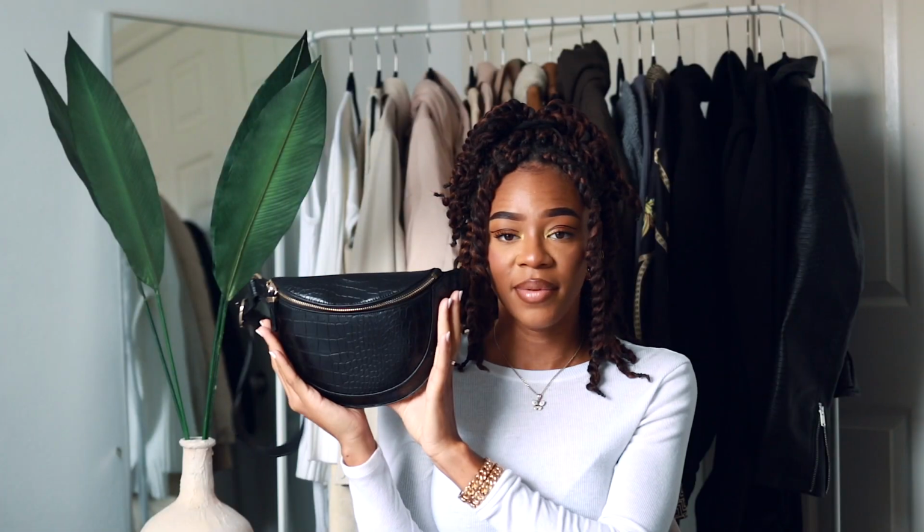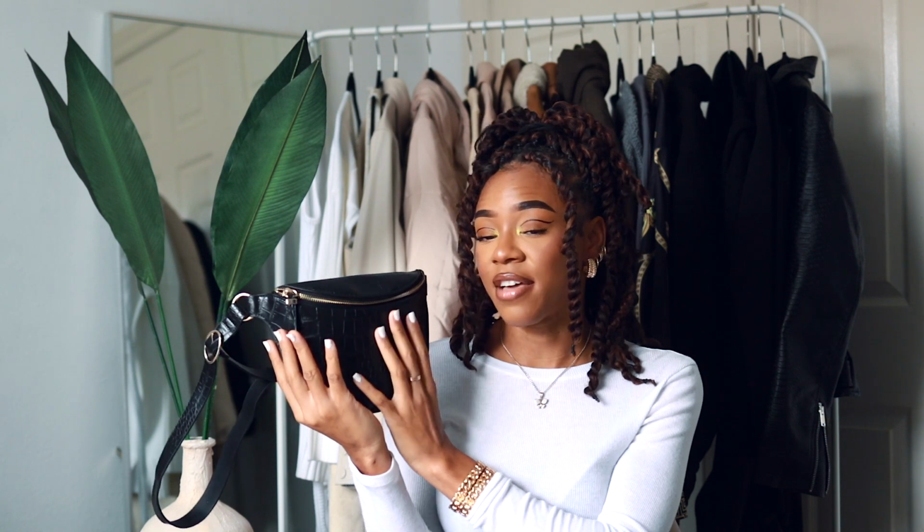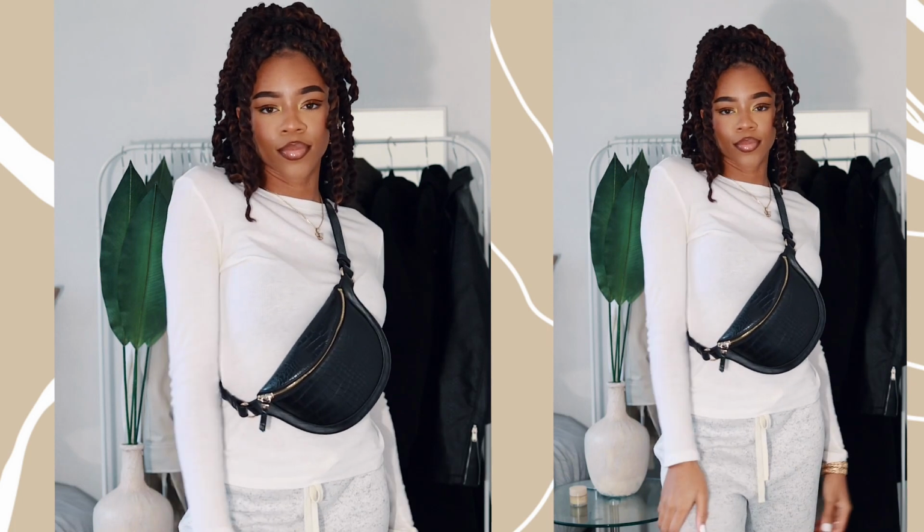So the first piece that we have is this really cute bag that I got from H&M. I love this bag so much. I think it's so pretty and just so chic, and it's really, really well made. It doesn't give me H&M vibes. It actually gives me more of a luxury type vibe. It's like a higher end type bag.